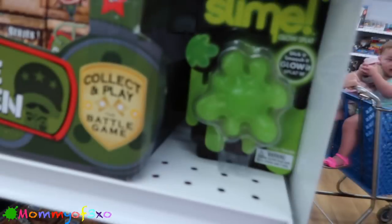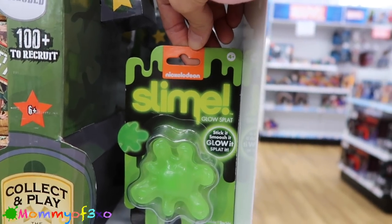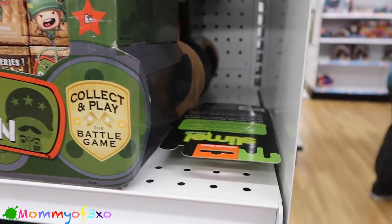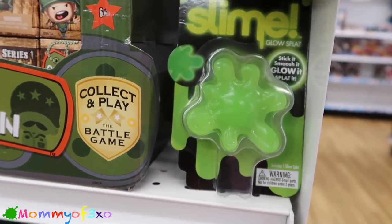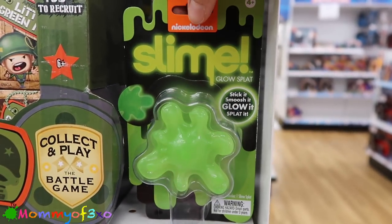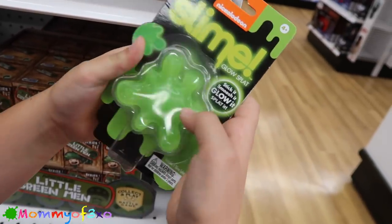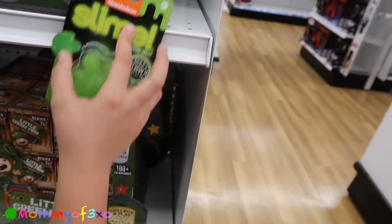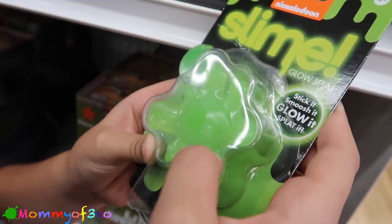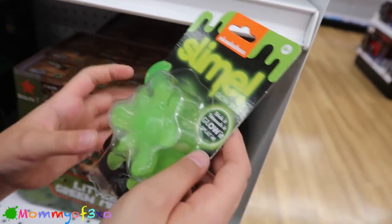She doesn't want that. Some slime. Some glow in the dark Nickelodeon slime. Glow splat. Stick it, smush it, glow it, splat it. I don't know where the rest are, but there's mochi slime. Mochi slime? Really? I thought it was like a little container that had slime in it. So cool. Have you guys ever seen this? It's like a squishy little thing. That's why it says splat it. Wow, that's so cool. That's definitely different. I think we've seen it before, but I thought it was slime in a container.